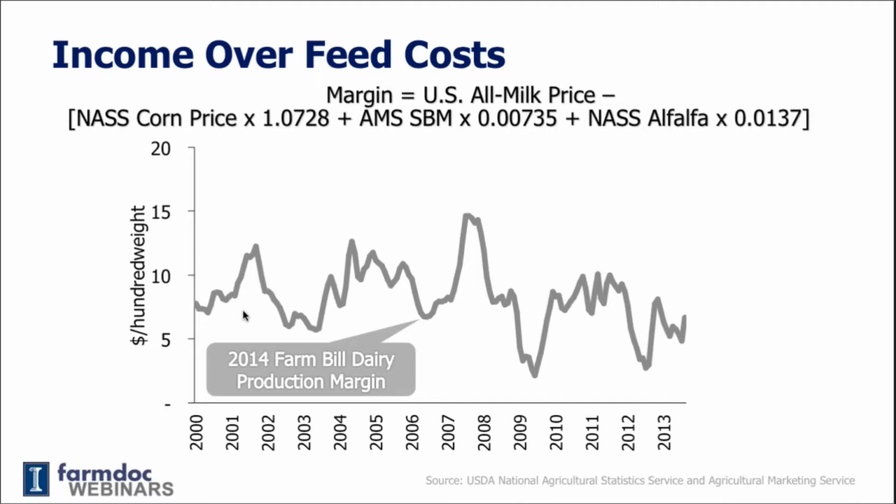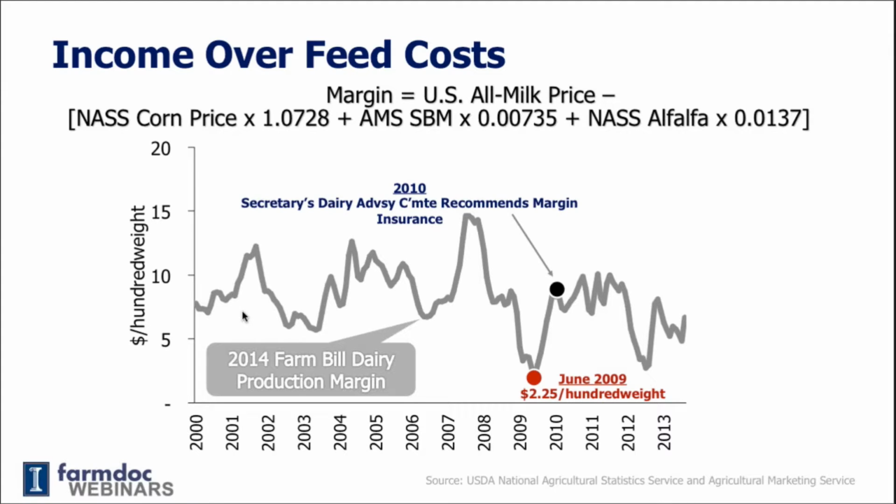And so this graph demonstrates what the 2014 Farm Bill introduces as the dairy production margin. And as we see in June of 2009, this margin hit an all-time record low of $2.25 per hundredweight. We lost a lot of dairy farm families in 2009, and after that, the USDA Secretary introduced the Dairy Industry Advisory Committee. And one of their recommendations was to revamp the Dairy Safety Net program and include dairy margin insurance. So in 2011, the Senate had their first hearing on the Farm Bill, and National Milk's Foundation for the Future Dairy Margin Insurance Program was a critical component of that Farm Bill.